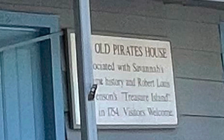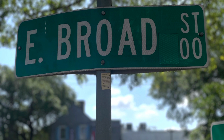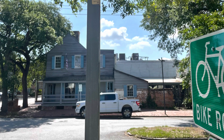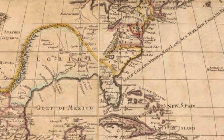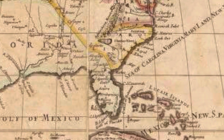At Fort Frederica, there are remnants there that I can compare to the Pirate House. That allows me to take the hazy side of history and bring clarity to it. And there's a lot more than just that particular building that both Savannah and Frederica have in common.